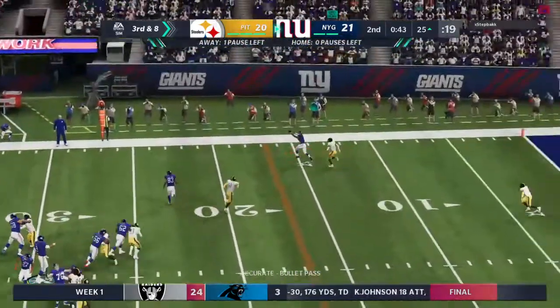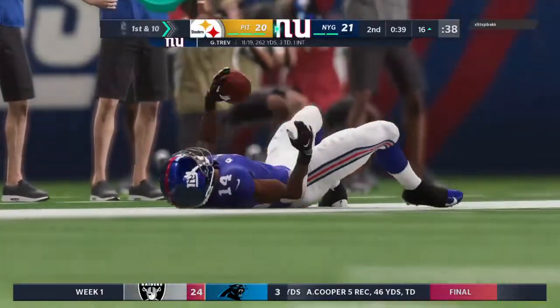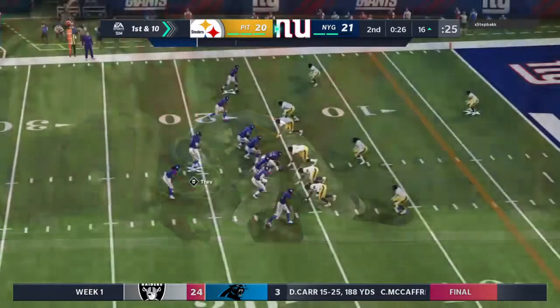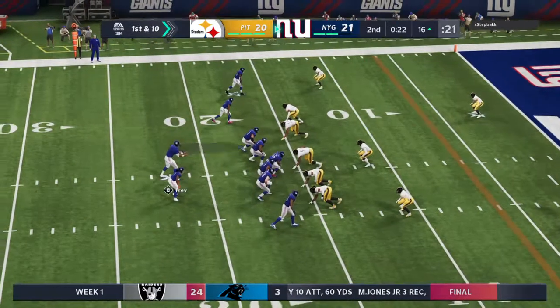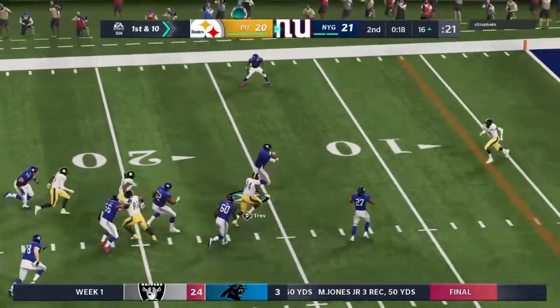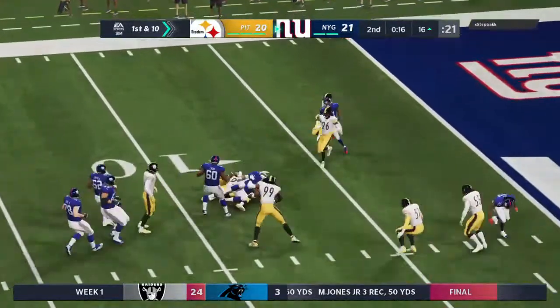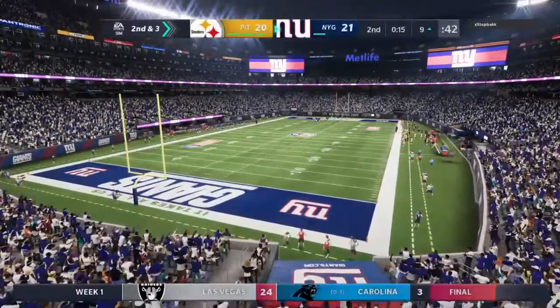Now back to throw. Open man is Godwin. It's complete, and he picks up the first down yardage as he takes it down to the 16. First and 10 at the 16. That gain of 9 buys them a new set of downs. Dancing to his left, now he'll pull it down, and now they're inside the 10 as he's brought down at the 9.